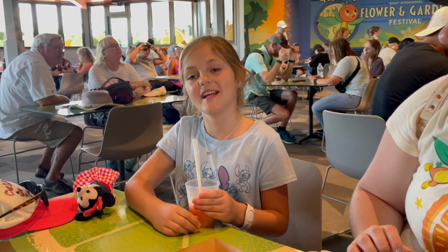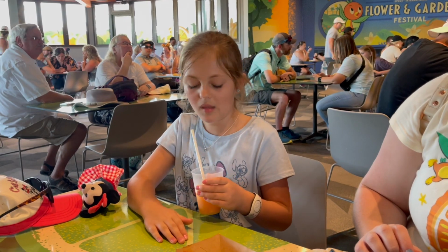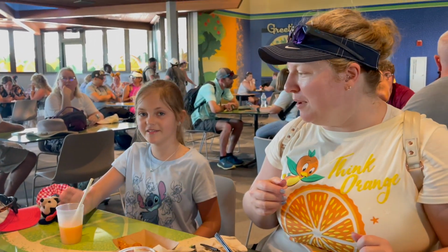I'm just gonna try this smoothie too. It's really good. It tastes kind of like an orange Julius. Oh, yeah. Makes sense. Remember, this was a hit with the kids. This one we had the last couple of years. They've kept it. Yep, and you can get it without the sipper. Yeah. There's a lot of orange. Yeah, and they requested it.